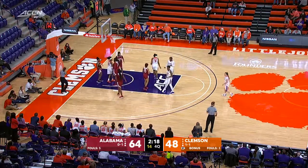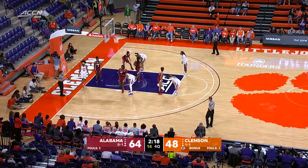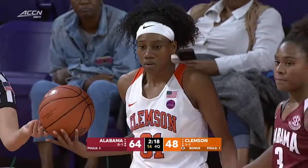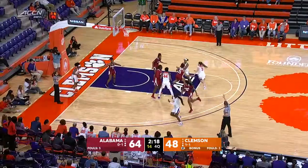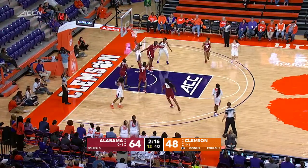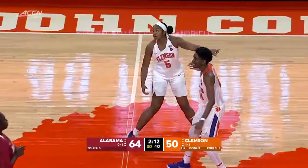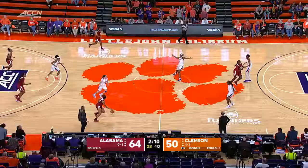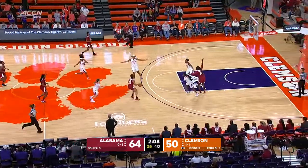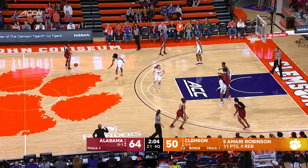Meertens inside trying to drive the ball, knocked out of bounds. So she'll trigger the inbounds with 14 on the shot clock, left baseline. Does so to Robinson. Nice little move. Goes right side and lays it up and in. But a 14-point lead for Alabama and clock ticking at 2:10. That young lady's going to have a bright future. Already a very good player.